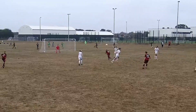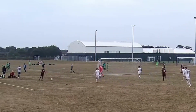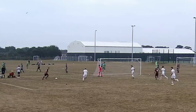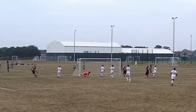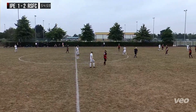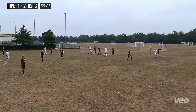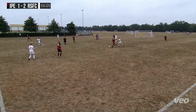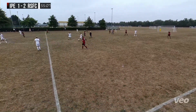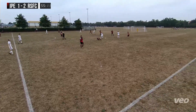It's 2-1. It's a smart cross by the Ipswich Elite midfielder in picking out the unmarked man. I think the keeper is expecting him to go far post, but he tucks it in near post, and undeniably a good finish. Very good finish, but we're very disappointed to be beaten at the near post. Anyway, moving on now, 2-1 to Real Suffolk, still in the lead, but they need to try and pick up their game in the second half to get a stronger lead in here.